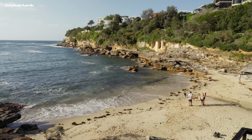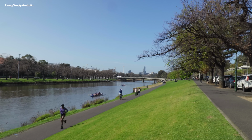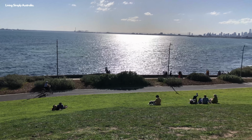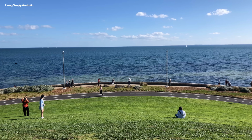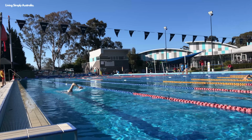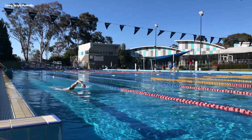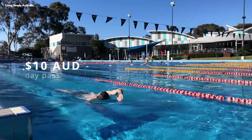Now, if you want to look after your physical health and do exercise, but you can't afford a gym membership, some low-cost options and alternatives that you have may include going for a run, hiking, cycling. Australia has amazing parks and lots of nature around, so running or cycling are amazing activities to do. You can also go swimming for a very low fee. For example, most local councils have their public swimming pools, and you can expect to pay around 10 Australian dollars for a day pass, which is pretty good.